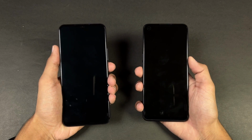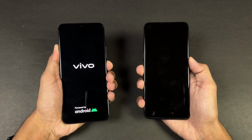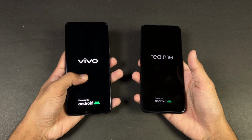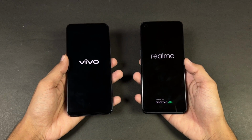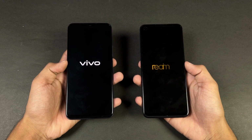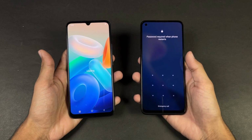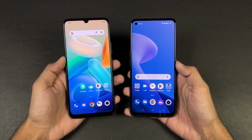Now let's quickly boot both of these phones up at the same time. Here we go. The logo came up first on the Vivo, and both phones are running Android 12. We have FunTouch OS version 12 versus Realme UI version 3. Let's see who is faster. The Vivo Y55 is faster when it comes to booting up, and the Realme 9 4G is right behind there, about a 1 or 2 second difference between these two devices.